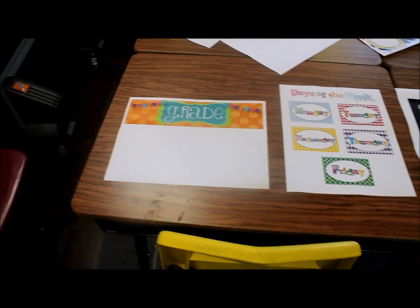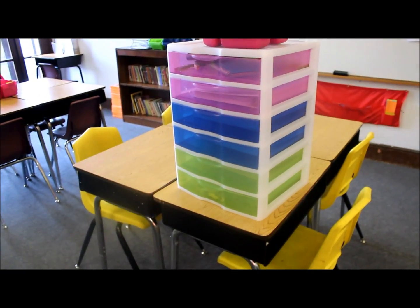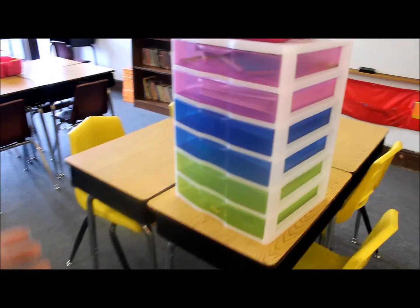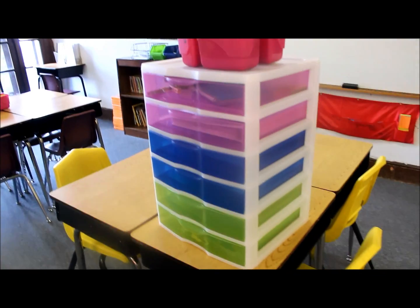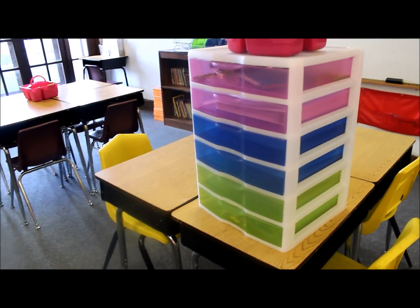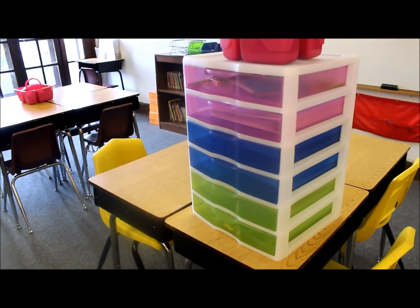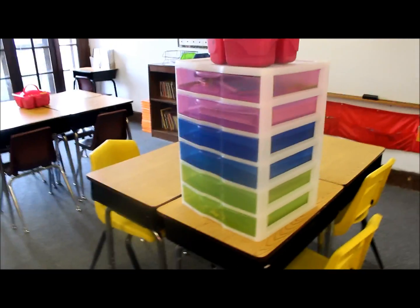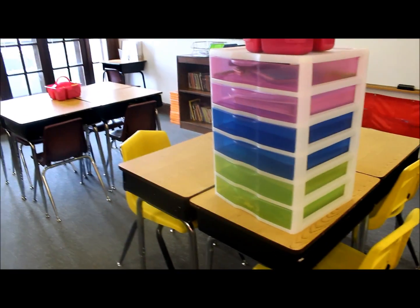Okay, the next thing I'm working on is I bought this 6-drawer set, and what I'm going to be using this for is keeping track of assignments. I'm really bad about waiting until the last minute to make the copies for the day. So I usually make my copies in the morning, which is not good because other people are waiting for the copier in the mornings. And then sometimes, if there's issues with the printer, I'm kind of screwed for the rest of the day.